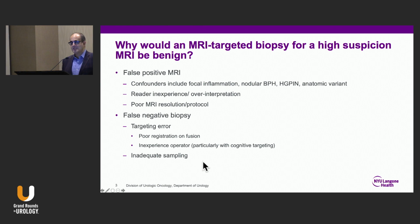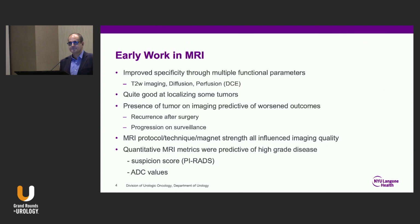False negative biopsies can be related to targeting error. That can be a function of the registration on fusion. It can be a function of operator experience, and of course, inadequate sampling, as we've been hearing about this morning a bit as well. So I'll try to touch on all of these issues.